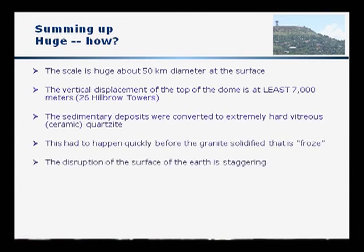The vertical displacement of the top of the dome is at least 7,000 meters based on the lowest levels of the gold-bearing ore, and it could be considerably more. The sedimentary deposits were converted to extremely hard vitreous ceramic quartzite, and this had to happen quickly before the granite solidified or froze. The disruption of the surface of the earth is staggering. How could something like this happen? Will it happen again?